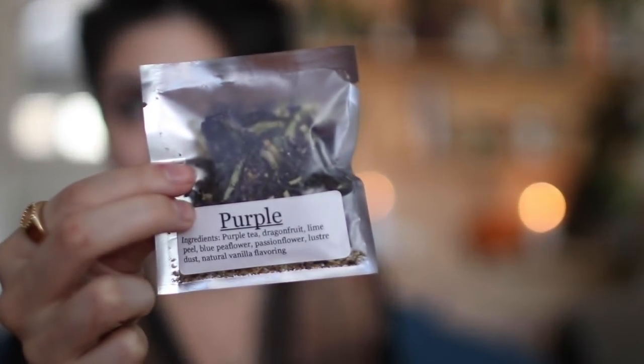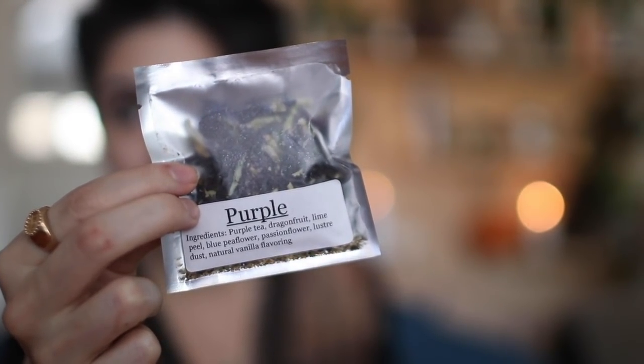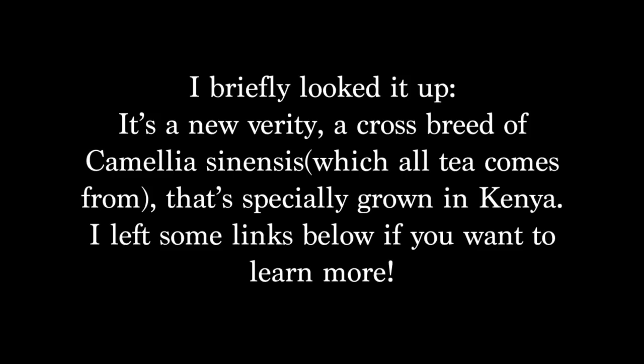Okay, the next one is Purple Blend by Friday Afternoon Tea. Medium caffeine, purple tea. What is purple tea? Have you ever heard of purple tea before? I'm a tea fanatic and I've never heard of purple tea. What is that? I feel really out of the loop. I feel like I can't call myself a tea fanatic if there's such thing as purple tea. Dragonfruit, lime peel, passionflower, natural vanilla flavoring.